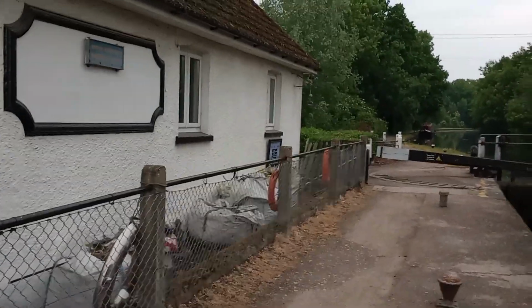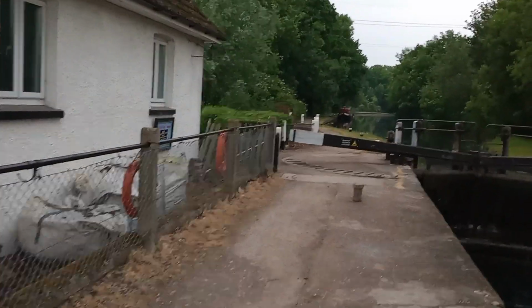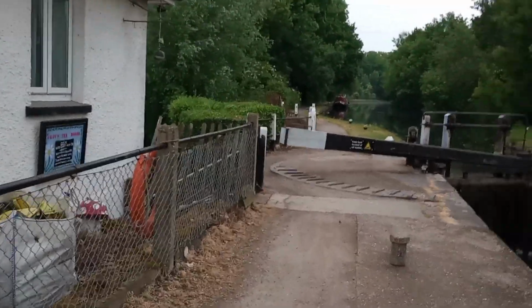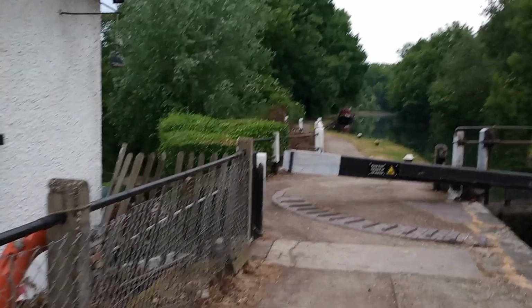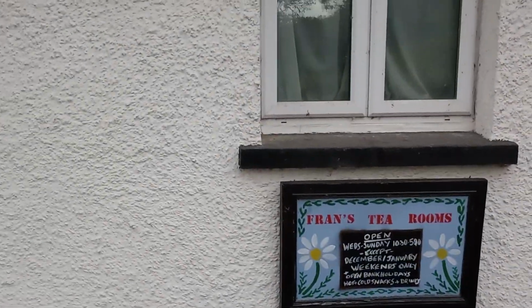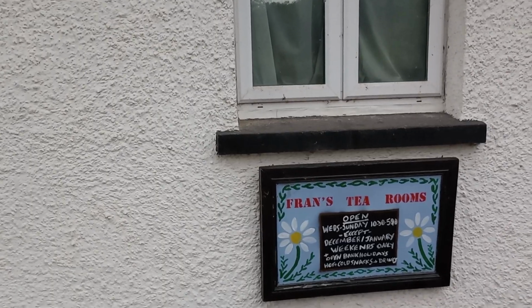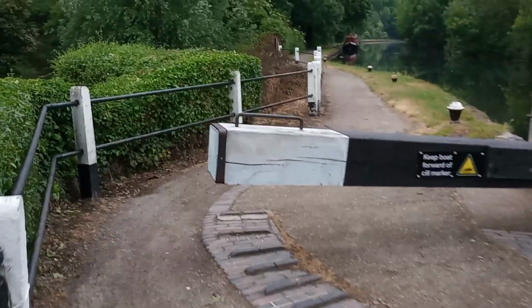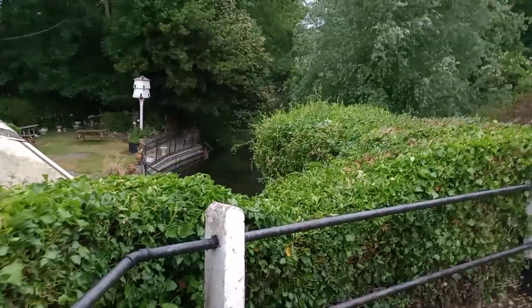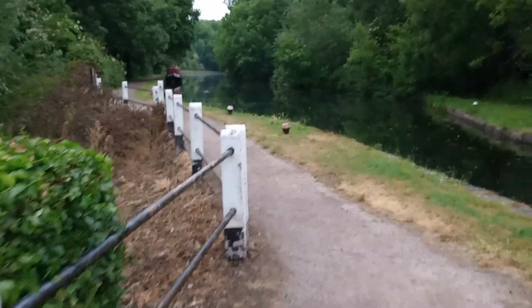This on the left, they won't be open now because it's about 7:30 in the evening, but very nice place, and I'll show you the sign. Fran's Tea Rooms, Sunday to 5:30. Well, I'm very much after that. And what they've managed to do here is arrange a little, well, it's a tea garden really.